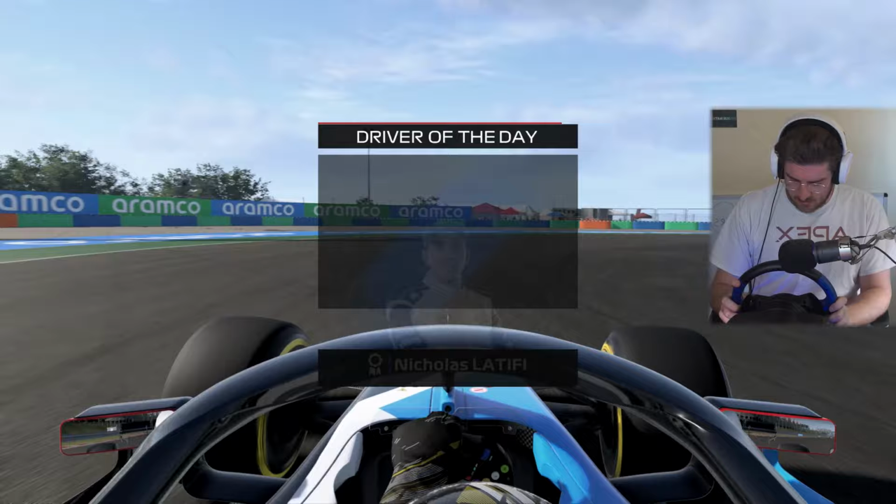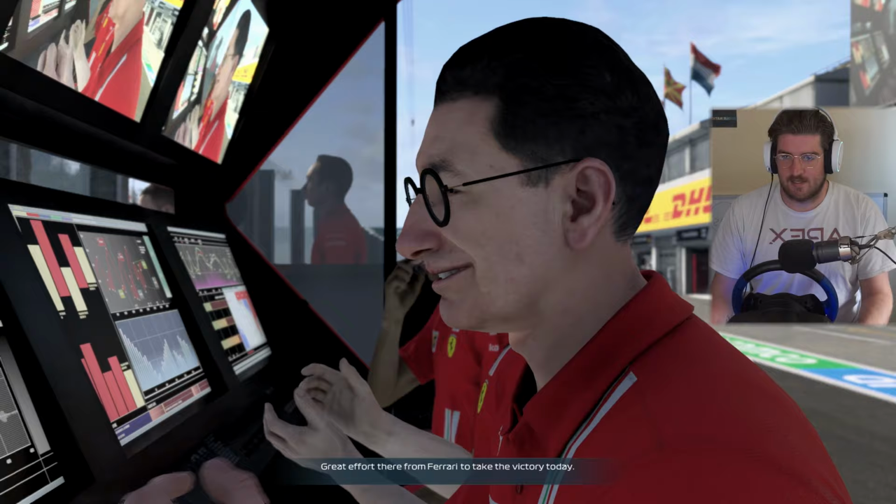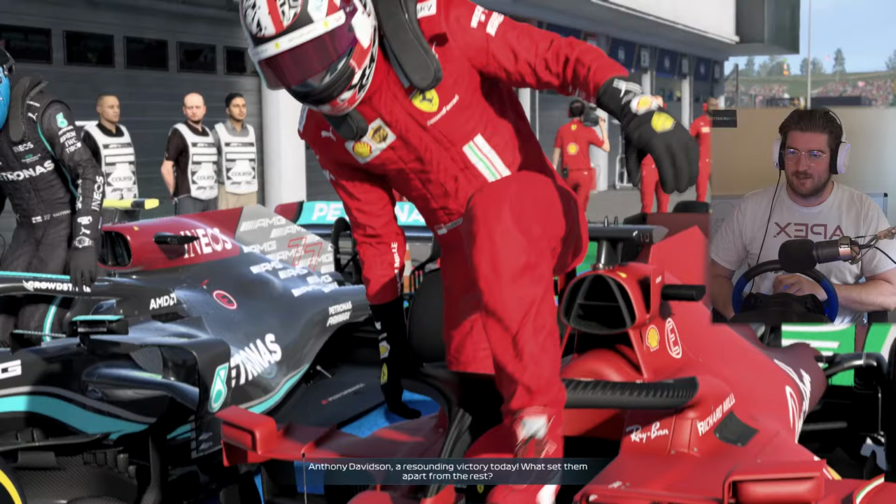Nicholas Latifi is driver of the day. He was behind us, I think, so he must have gone from like 21st to 15th or something today. Good to see Charles Leclerc, someone else get a win for once, you know? Anthony Davidson, a resounding Go on, Charles.